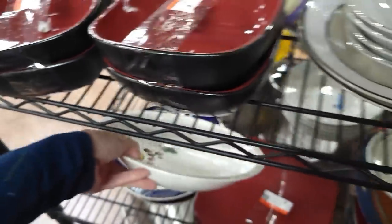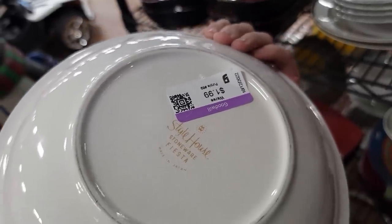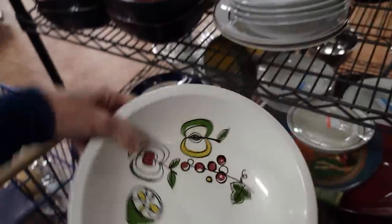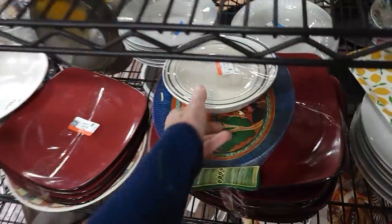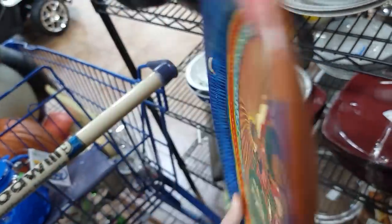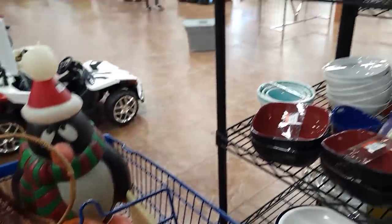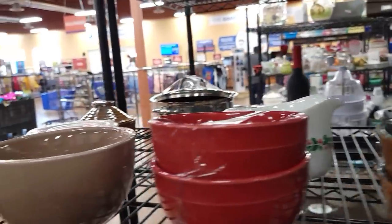Got a cute little apple bowl here. Style House stoneware fiesta, but it's, see that? Oh, I thought it said $7.99. It's $1.99. Oh, that's not too bad. It's cute, but I'm gonna leave it. This is Mexican pottery. A redware fish. Priced right, but again, this is me showing a little discipline because I have plenty of large items in my cart already to deal with. So if it was super special, I would pick it up.